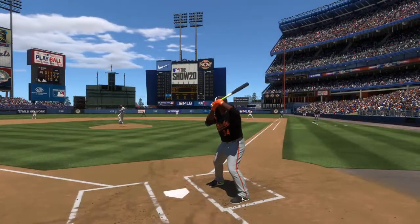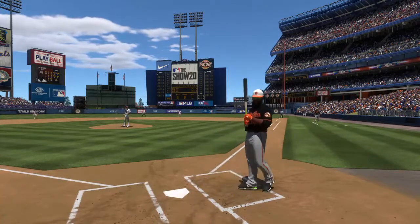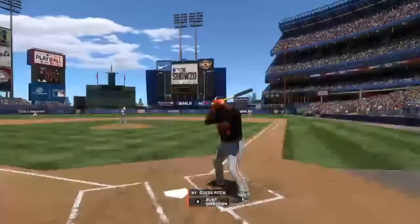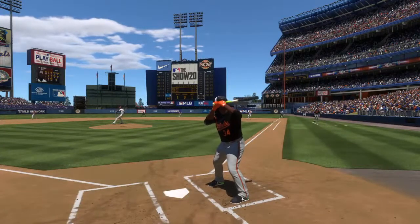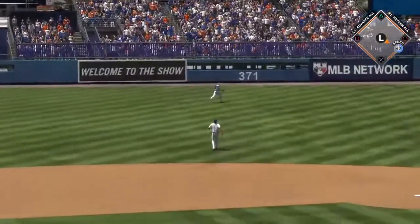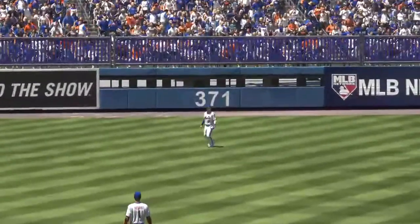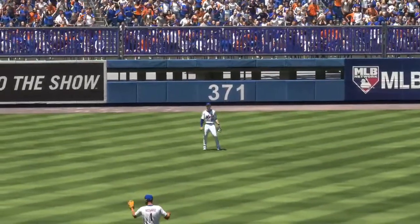First delivery to him on the way. Ball, that ball. Into his windup, here comes the 1-0. Lifted the other way to left center. Left fielder is on the move. He tracks it down and makes the play to record the second out.